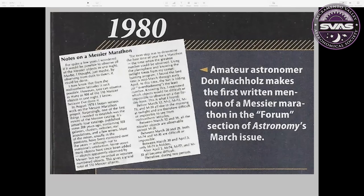A few years ago, Astronomy Magazine talked about me writing the article for the forum section of the March issue in 1980. I wanted to write a feature article, but they said, no, we'll just make it a forum article. I said, okay. So it was a shorter article than what I would have wanted, but I still wrote about the marathon and how you can do it.